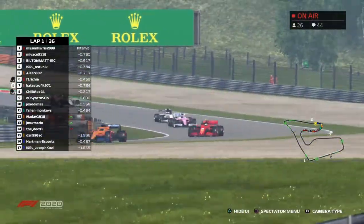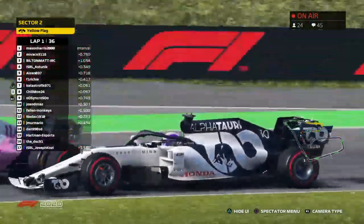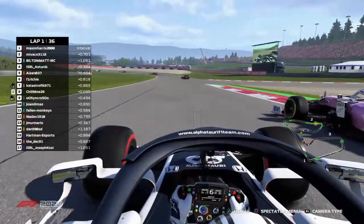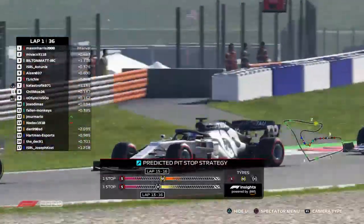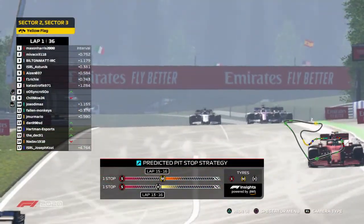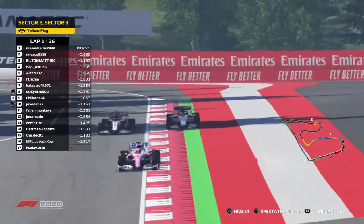In the back here, looks like Catastrophic got an excellent start. He's up into P7. Chilmo as well. He's going to go down the inside. Very brave there from Chilmo, but he's actually keeping it going. They're going to be going almost side by side through here, and great. Oh, there's actually Nadav in the McLaren. He's gone into the gravel in the back. He's got to be careful rejoining. He's going to drop all the way down to the back and still going at it here.